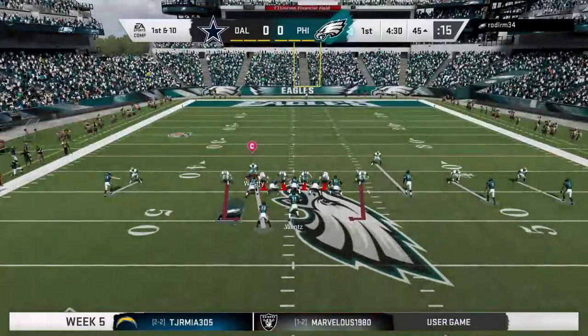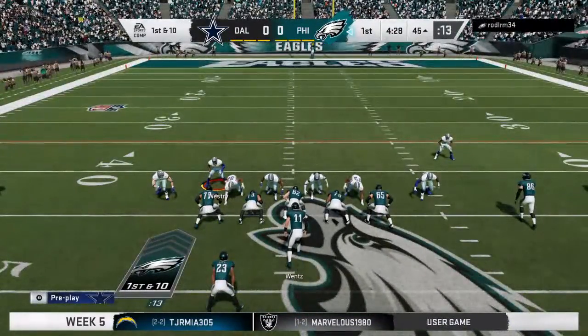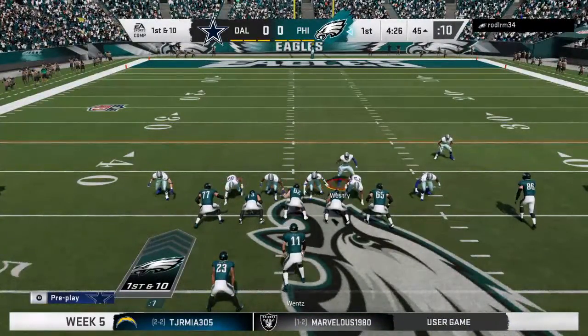Porky, 82, Porky. 56 to Mike. Hey, Lou. Hey, watch the lane. Shift.